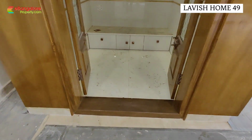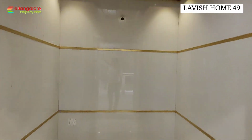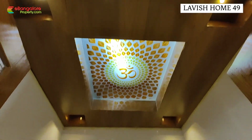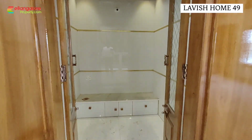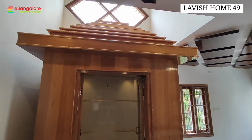And this is puja room here. Fully independent puja room with a proper 3-step gopura made on top. Veneer polished ceiling work, glass, and this is the gopura.